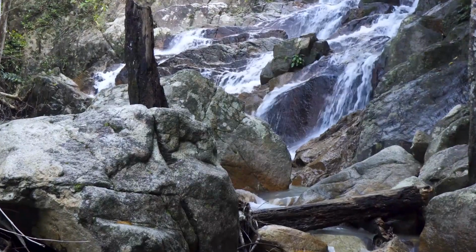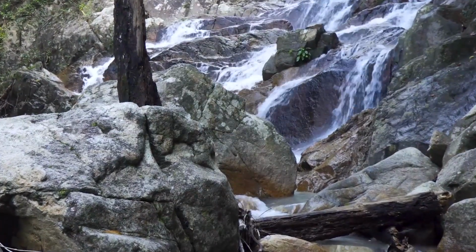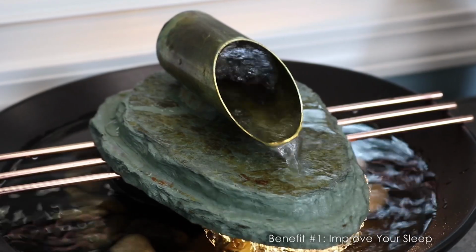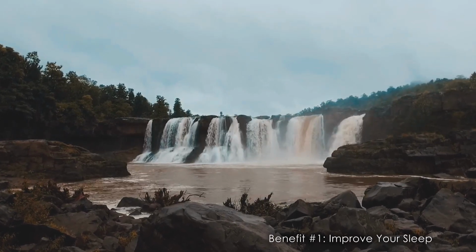Nothing is more relaxing than the sound of running water. In fact, many sleep soundtracks include the sounds of flowing streams or trickling water. Placing a tabletop fountain on your nightstand can help lull you to sleep. Tabletop fountains produce waterfall sounds that are soft and repetitive. These sounds create a tranquil atmosphere that can make it easier to fall asleep.